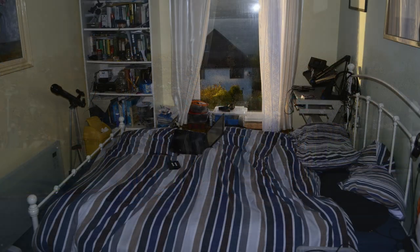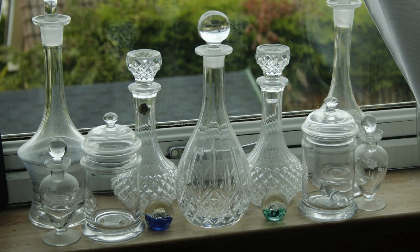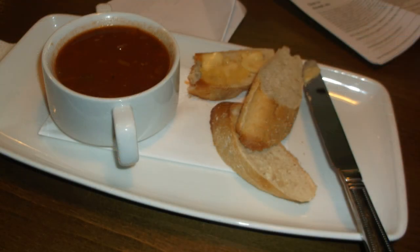On the striped bed cover is a laptop computer. On the window ledge are five large decanters. The grey broken-down car has its bonnet lifted. Beside the tomato soup are three slices of bread and a knife.